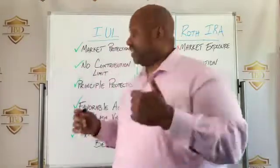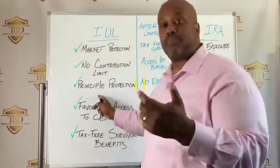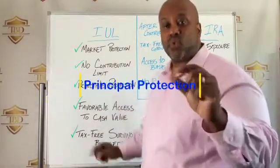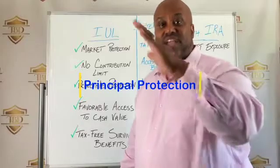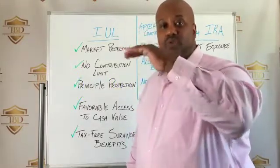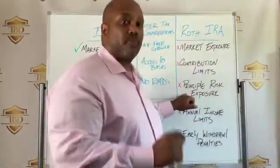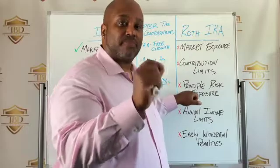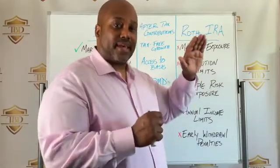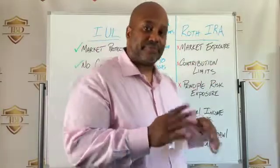Now, the Index Universal Life, the IUL, has principal protection of your money. So what does that mean? You've locked in your gains, and when the market goes down, you don't lose what you gained. Now, with the Roth IRA, your principal is at risk of exposure. So all the gains that you have are vulnerable to the market when the market goes down, right?